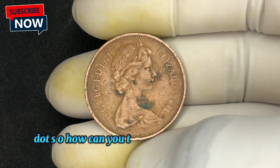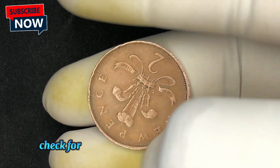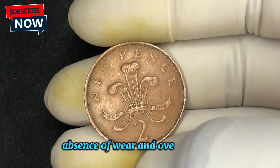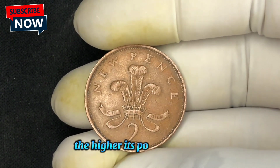So, how can you tell if your 2 new pence coin is worth more? Check for details like sharpness of the design, absence of wear, and overall luster. The more pristine the coin, the higher its potential value.